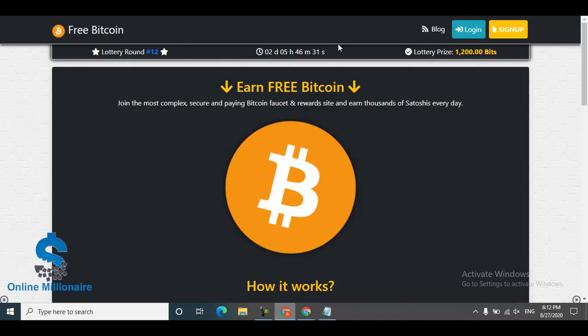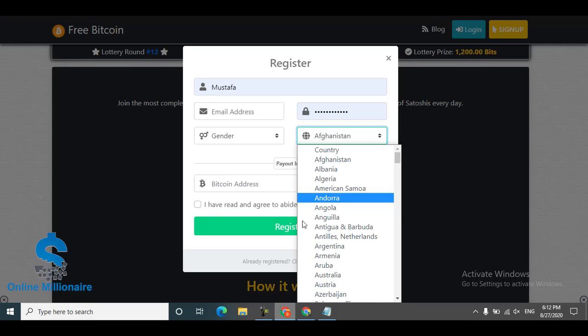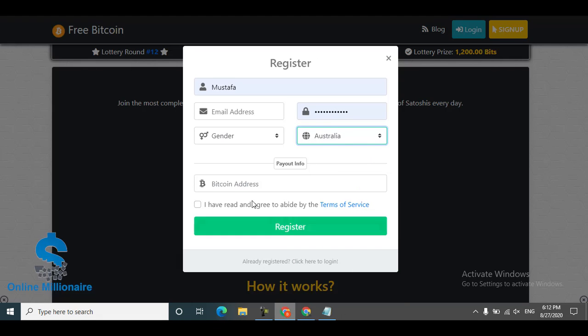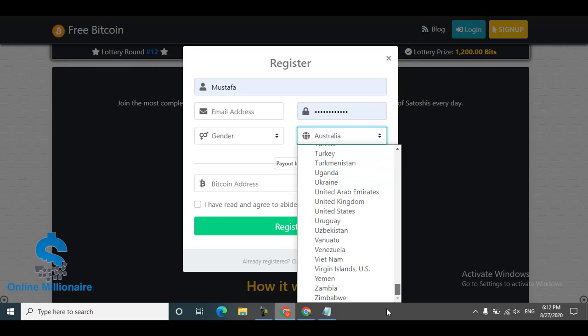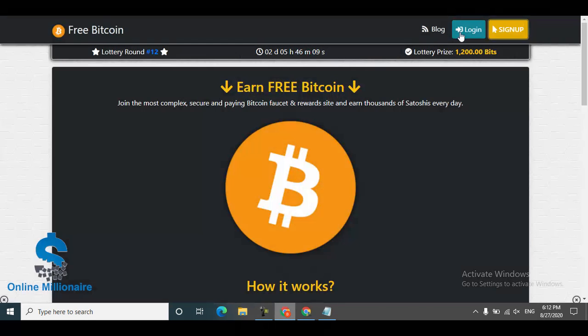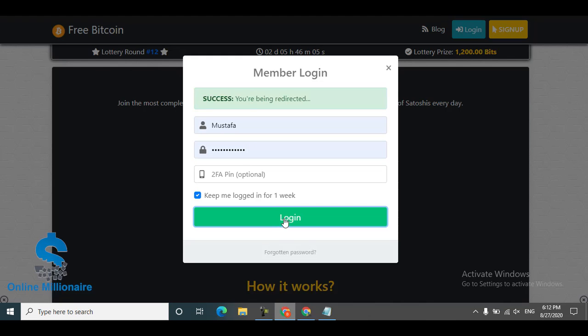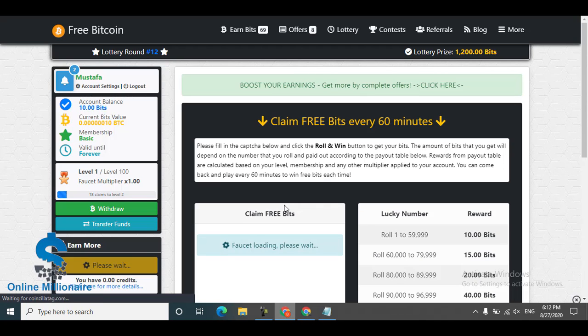Okay, just come here, click sign up, and enter your name, email, password, gender, and choose your country. Any country is available in this field. Paste your Bitcoin wallet address, click agree and click register. Now you can register yourself, and I click login. I log in to the website, and this is the wonderful way you can earn.